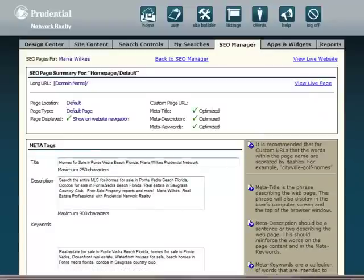So what we've done is put some general information about Jacksonville, St. Augustine real estate, but what you'll want to do is change these meta tags to reflect your market.